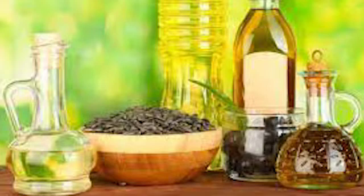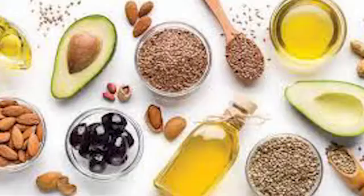Extra virgin olive oil is full of healthy monounsaturated fats. Olive oil is best used at medium to low cooking temperatures. When you choose a good quality olive oil, the flavor is excellent, making it a great choice for salad dressings.